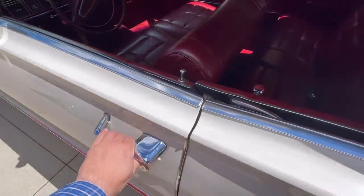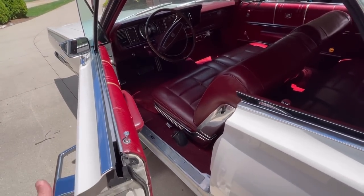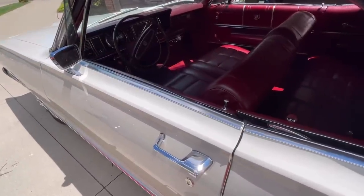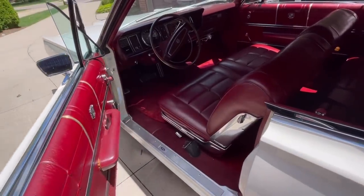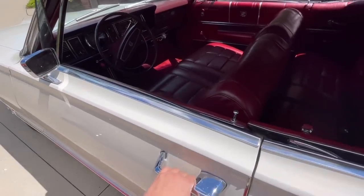One other great thing about these Fords, when you close the doors, GM never quite got this, nor did Mopar. So it sounds really good. And it's just so solid, and it doesn't take much effort. You can let go of it, and it closes all on its own.